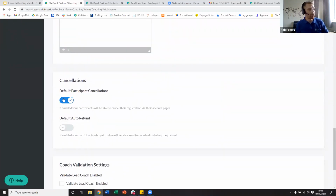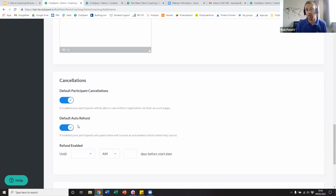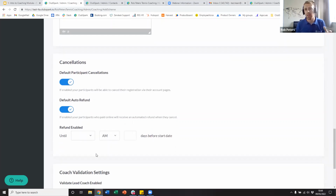And then just lastly, by default, there's the option for the customers to do a cancellation. That means they can cancel their booking themselves rather than having to email you and you cancel it within the admin area. And also you can enable auto refund. So if I set this one to midday, 2 days before the course is due to start, you might want to let people be able to cancel and get a refund 2 days before. But if the course has started or it's within those 2 days, you don't want them to be able to get that refund, because that's part of the rules that you set up. So that can be really helpful to help reduce administration.